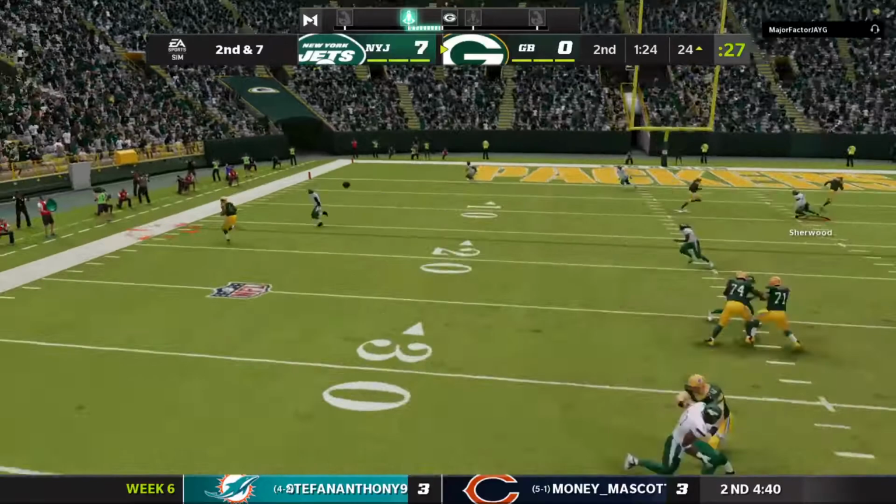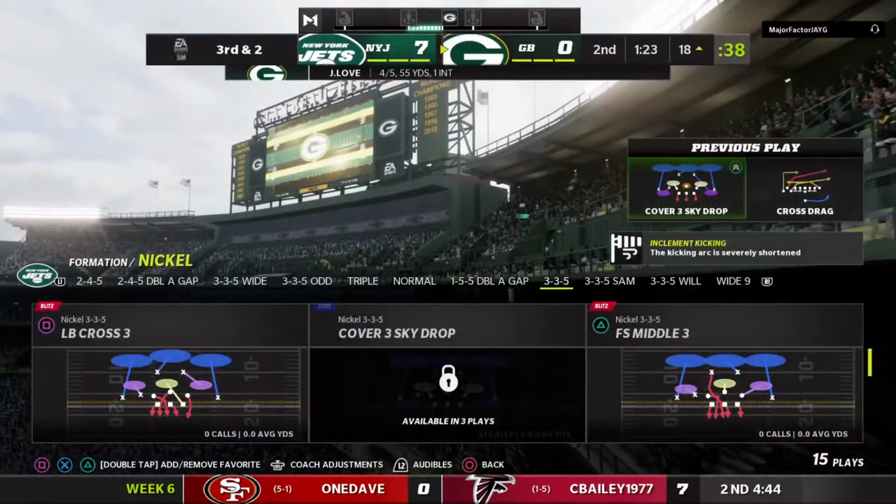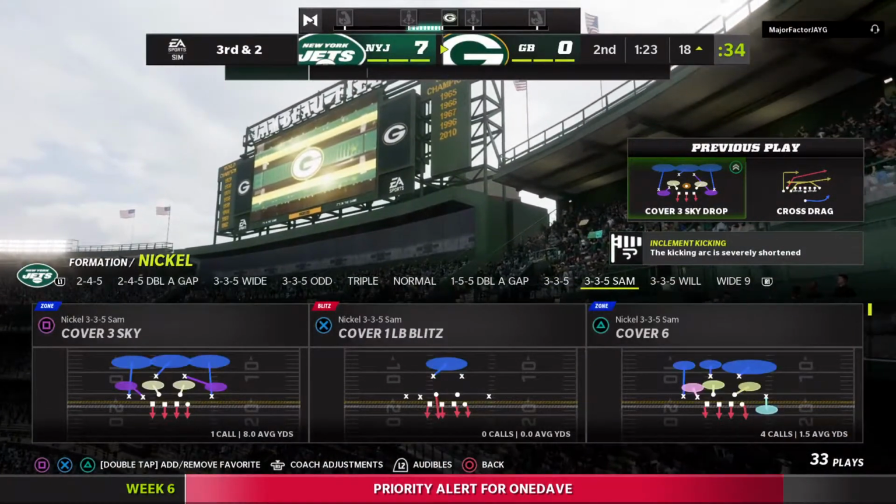The playbook is still open for the coordinator. Sideline throw, it's complete. And a nice job there of keeping the toes inbounds. That catch good for 5. It's 3rd down.